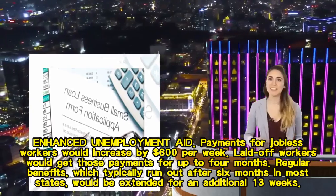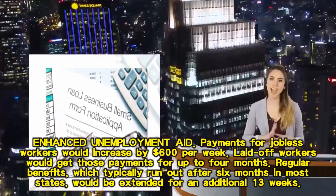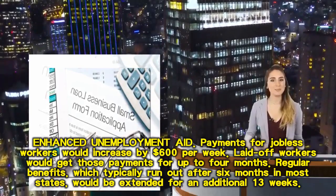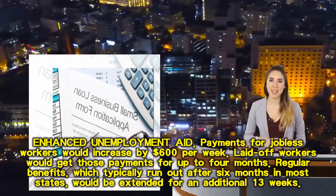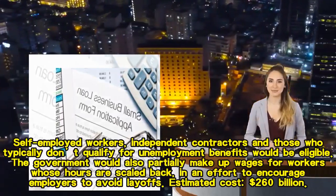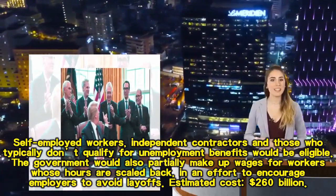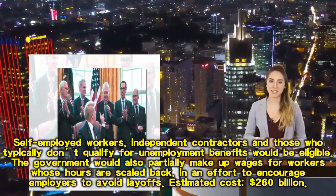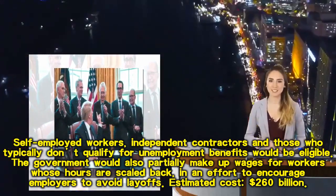Enhanced unemployment aid. Payments for jobless workers would increase by $600 per week. Laid-off workers would get those payments for up to 4 months. Regular benefits, which typically run out after 6 months in most states, would be extended for an additional 13 weeks. Self-employed workers, independent contractors and those who typically don't qualify for unemployment benefits would be eligible. The government would also partially make up wages for workers whose hours are scaled back, in an effort to encourage employers to avoid layoffs. Estimated cost, $260 billion.